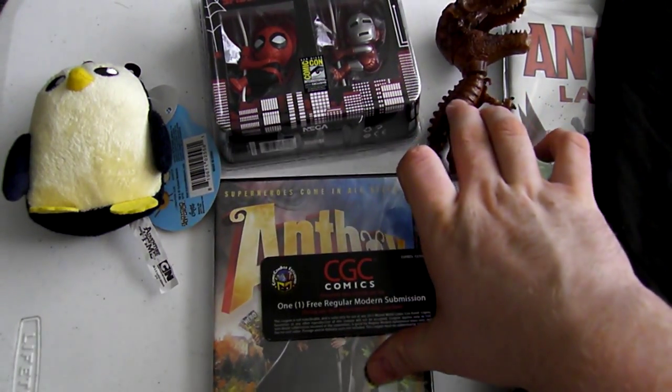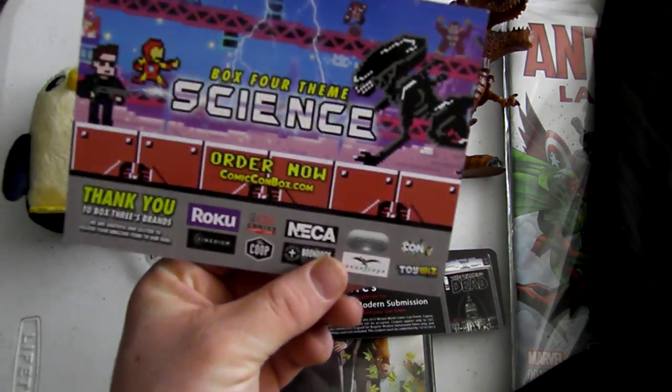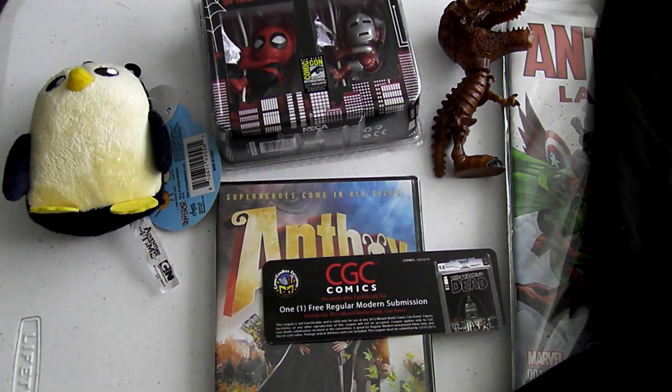So these two things probably won't get a lot of use, but everything else will. All in all, it was a pretty good box, but it was a little bit lacking this time, so I can't wait for science. And we'll find out what's in the science box next month.